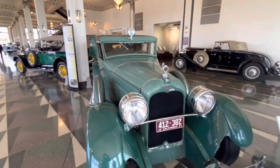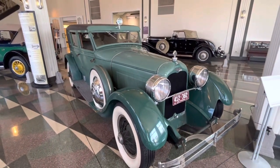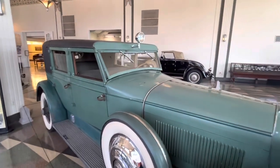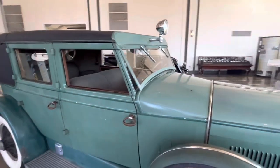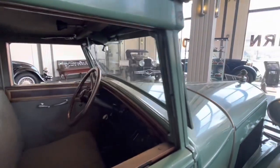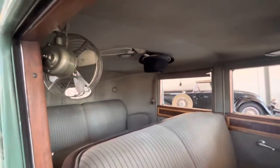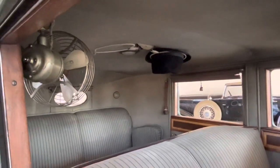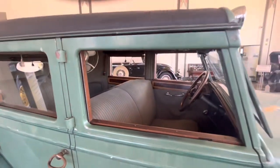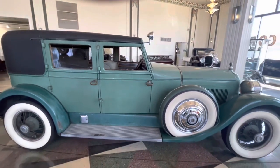This 1927 Duesenberg is actually an improvement on the Model A in what's known as a Model X. The body is by Bruin & Company and features a really super neat spotlight right in the front there. Also, if we look inside, there is a custom hat holder because you need a place to put your hat. And I really like the little fan there. There were only 13 Model X chassis ever made, and only 5 of them actually received a finished body.